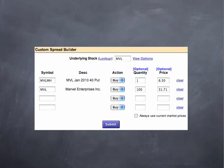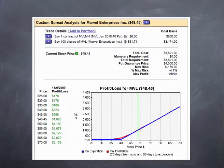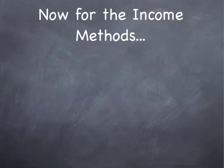Okay, so here's how it looks when you plug it into the custom spread trade builder at Power Options. It's a traditional hockey stick graph of a married put trade, but if you'll notice, there's no possibility of losing. The worst thing that I can do is collect $179 at expiration in January if Marvel goes in the toilet. Okay, that's not what happened to Marvel.